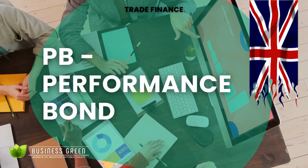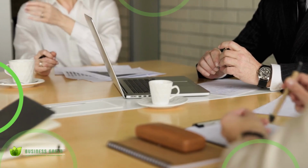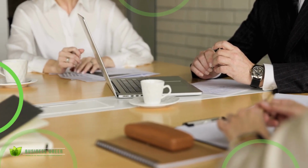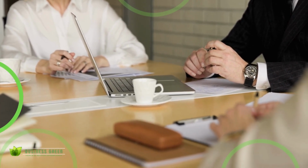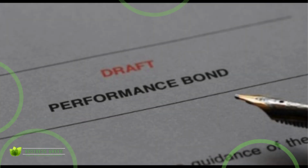Today we are going to talk about a fundamental topic in commercial and contractual transactions, the performance guarantee, also known as performance bond, PB. I will explain what it is, how it works, and in which situations it can be applied.